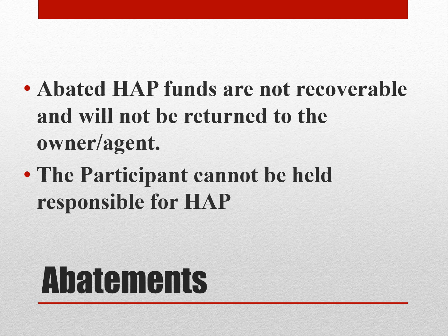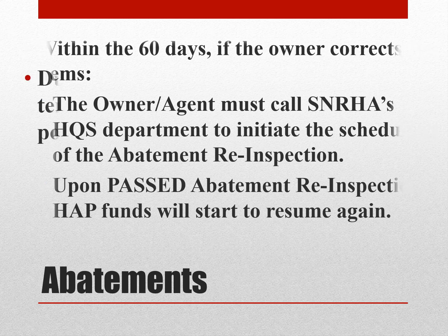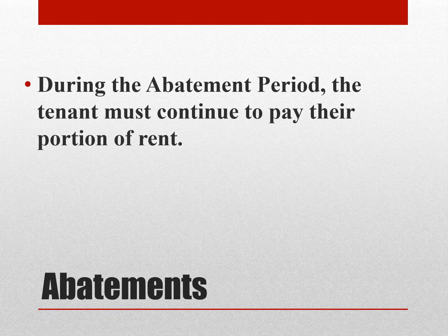The participant cannot be held responsible for those HAP dollars. Within the 60 days, if the owner corrects the item, the owner agent must call Southern Nevada Regional Housing Authority HQS Department to initiate the scheduling of the abatement reinspection. Upon passing the abatement reinspection, HAP funds will start to resume again. During the abatement period, the tenant must continue to pay their portion of the rent.